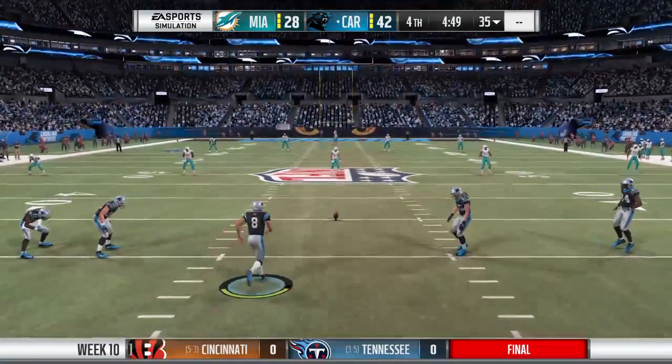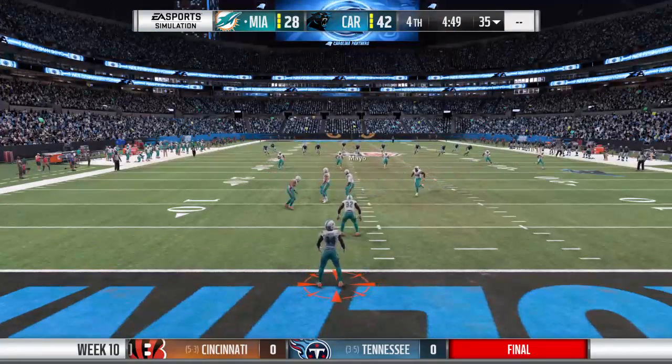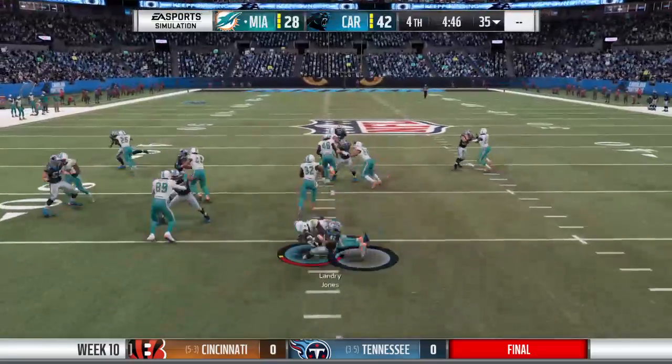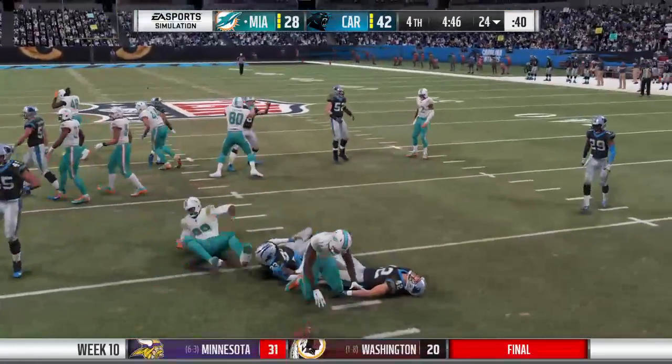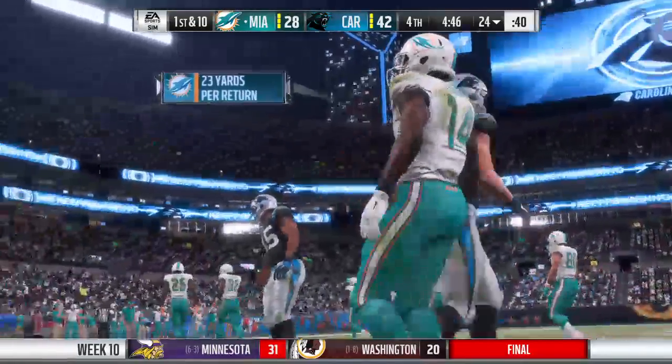The kickoff team on the field now as they will send this one away. This is fielded at the goal line. And a pretty good return here. He'll be stopped just shy of the 25 at the 24-yard line.